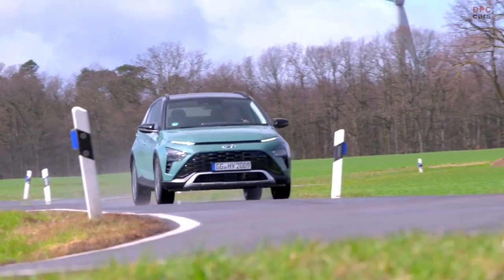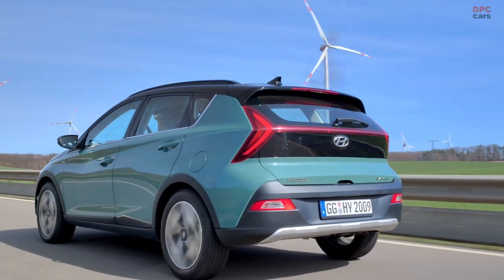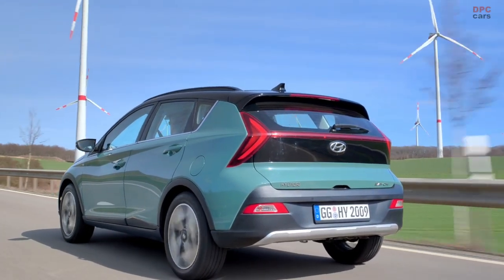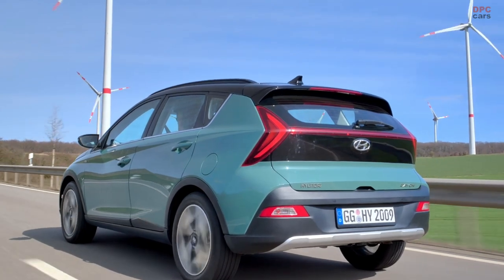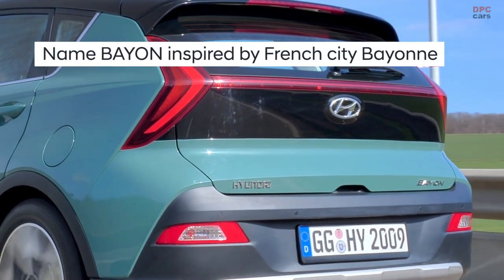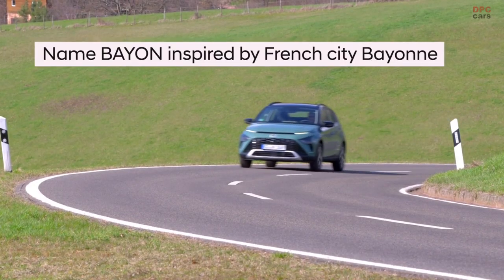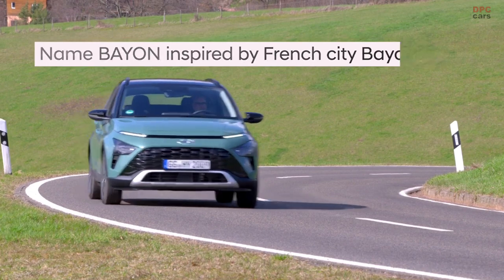Thanks to its electrified powertrains, it offers low fuel consumption, low emissions, and affordable running costs. BAYON is designed to meet the demands of the European market. Its name is inspired by a vacation hotspot, Bayonne, one of the most beautiful destinations in the southwest of France.